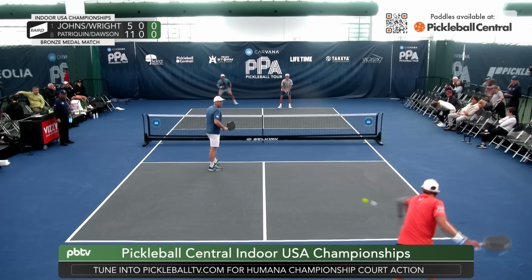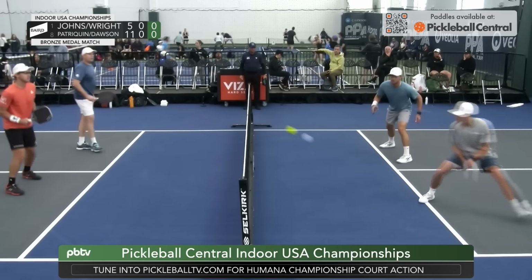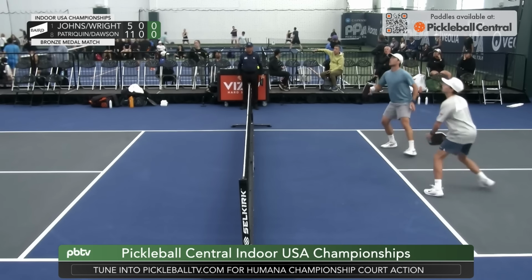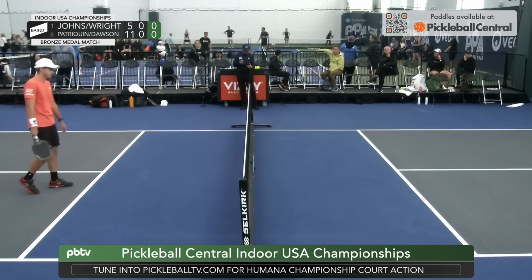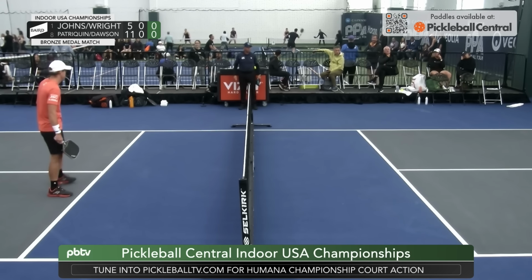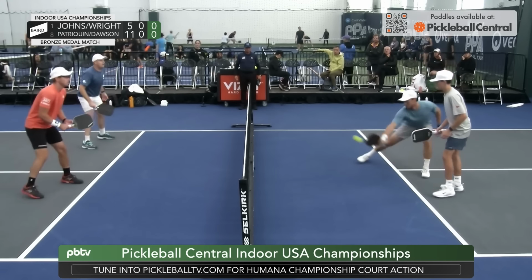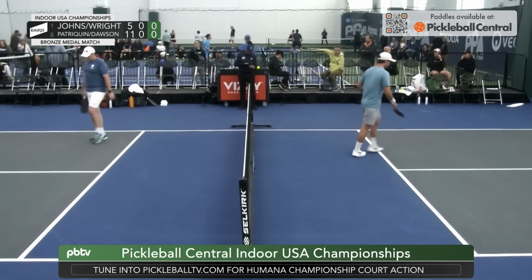Serve at 0-0-2. And that ball going to go long, as you expect a lob from Callan Dawson, but not from Hayden Patriquin, who catches him off guard a bit. Ball getting a lucky roll off the net. Matt Wright unable to come up with it.